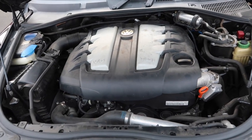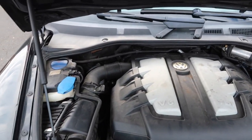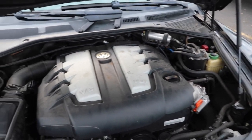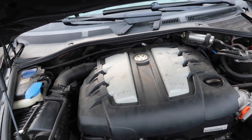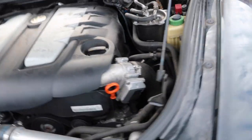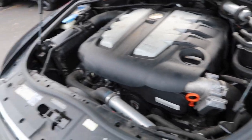So this is what I'm talking about. It's a little bit dirty. That's not been cleaned up, so I'll need to clean that up. But as you guys can hear, sounds like a diesel. Sounds great. I don't see any, you know, oil leaks around gaskets or whatnot.